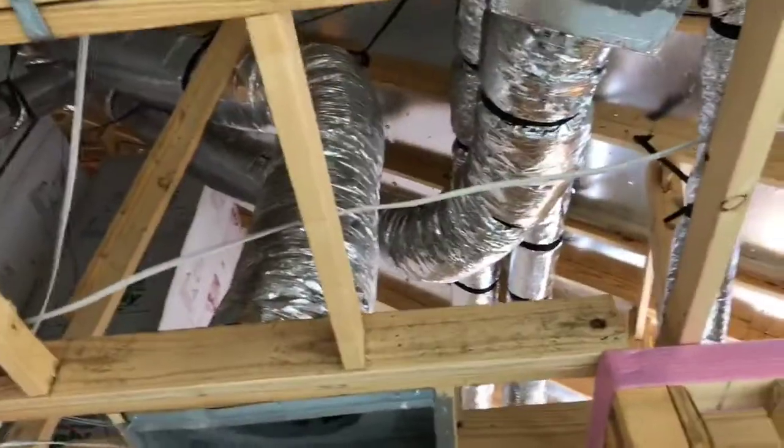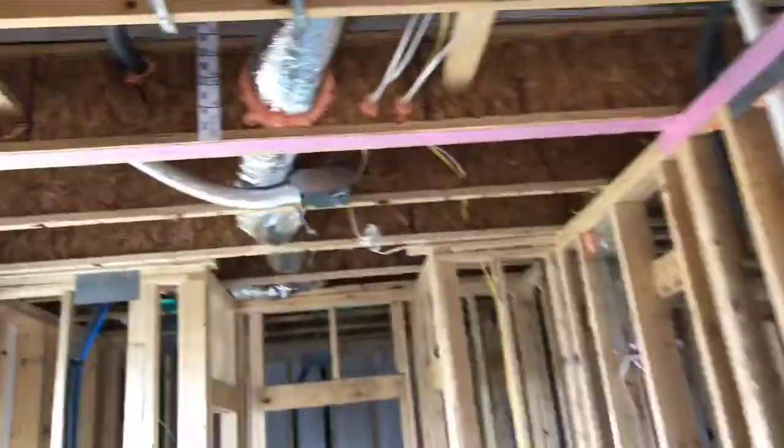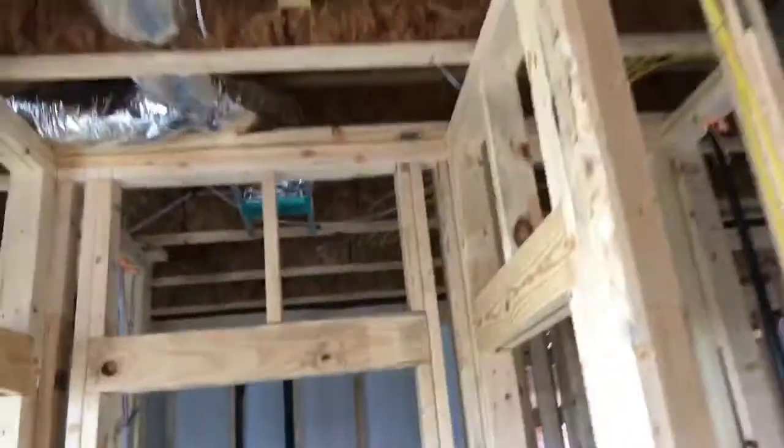Here's another subplenum in this house. I cannot believe the massive amount of duct work that is in this house that is all tied back to a single unit. This is the master suite we're in right now, and you can see how crazy the duct work has gotten between going through the floor joists and stuff in the home.